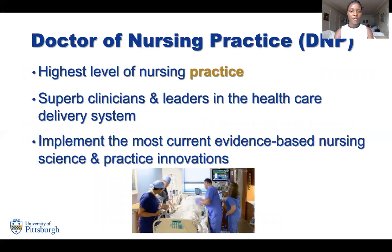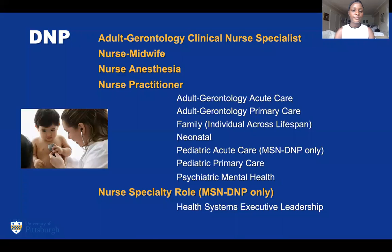Starting with our DNP, or Doctor of Nursing Practice. This is the highest level of nursing practice. The DNP prepared nurse is a superb clinician and leader in the healthcare delivery system, and they implement the most current evidence-based nursing science and practice innovations. We offer several different concentrations, including the adult gerontology clinical nurse specialist, nurse midwife, nurse anesthesia, nurse practitioner, and nurse specialty role, which is the health system's executive leadership.